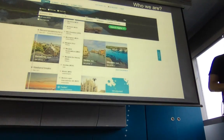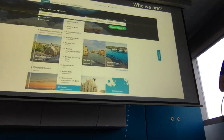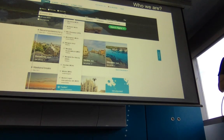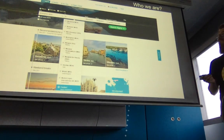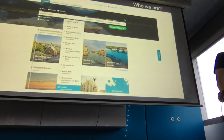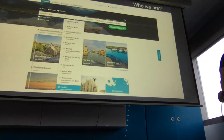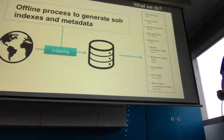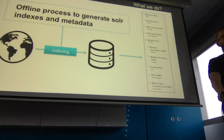So to start, in my team, one of the services that we maintain is the autosuggest. Autosuggest is the service that is responsible for feeding these boxes here. So whenever you type any letter in the from or the destination box, what you see on the drop-down comes from our autosuggest service. And in order to show you something on this drop-down, we need to have data.